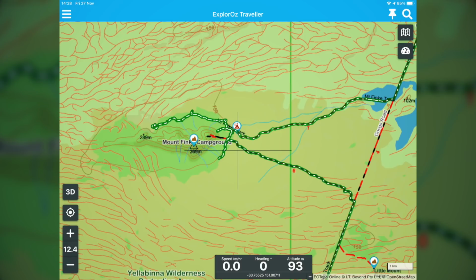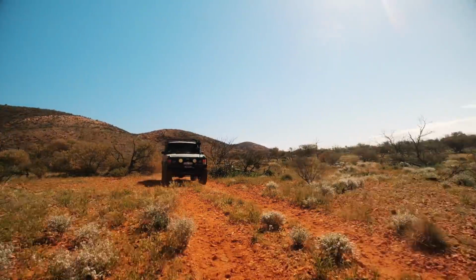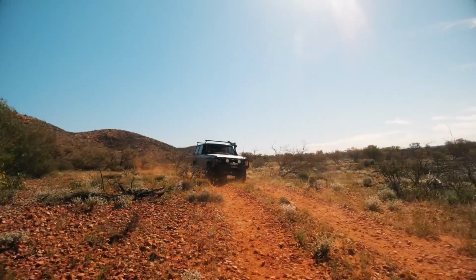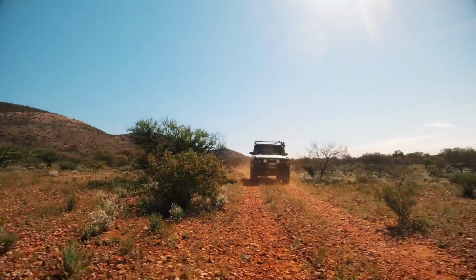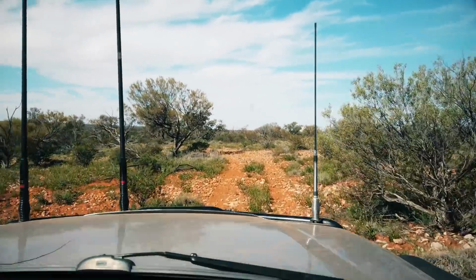We drove the northern track around Mount Finke now as far as we could. A few small campsites there, a lot of gibber, and the last official campsite, I guess, a stand of desert oaks. We're going to head back there now, and I think we're going to set up camp there for tonight.